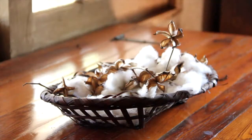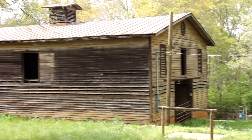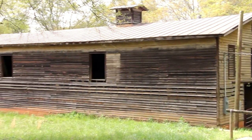It never was a large cotton plantation. It primarily was a subsistence farm, and they had cattle here. When the Adgers had the place, there were cattle, and then when the Smythes had the house, they raised blooded horses. And so it was one of the premier stock farms in South Carolina.